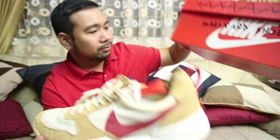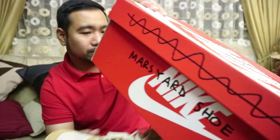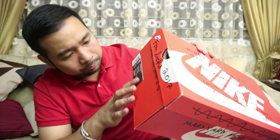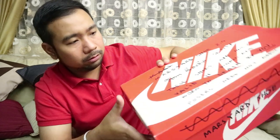Europe release yan. Malalaman mo dun sa size tag. Dahil ang nauna, yung mga US release, red laces. Ito ay black. Pero this is 12 US, no? Pero yung tag yung black, na-release yan, galing London. Europe release.